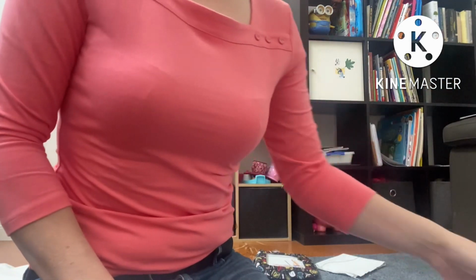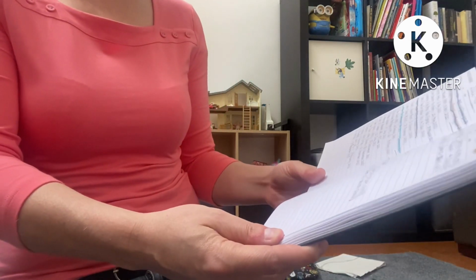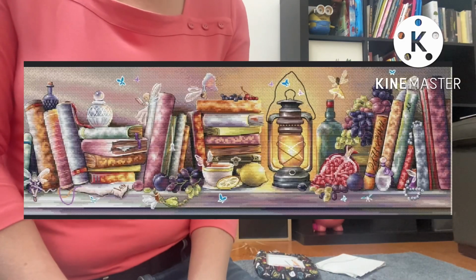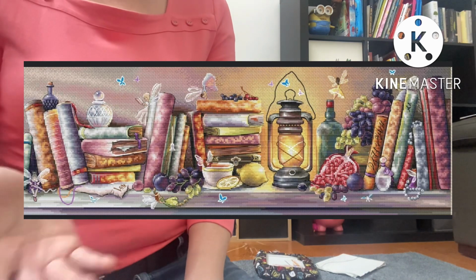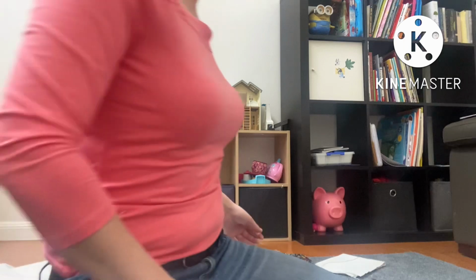How about I show you one of my more recent starts? I literally started this a couple of days ago, the 18th of September 2022. Probably didn't need a new start. But this is a Russian bookshelf, and I will butcher the name, but I'll pop an image in here of what it's supposed to look like when it's finished. But this is a brand new start for me on 18 count Ada using 2 threads.